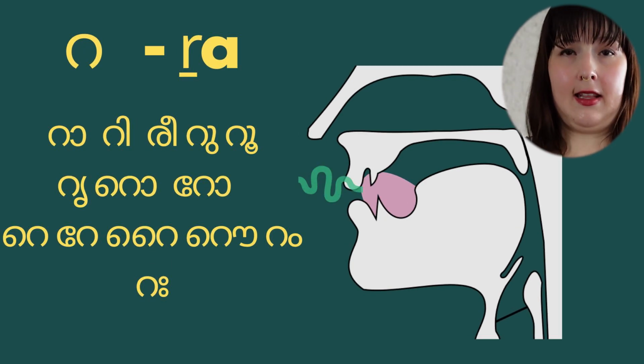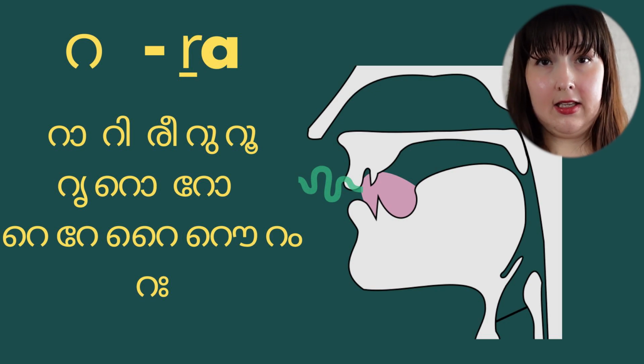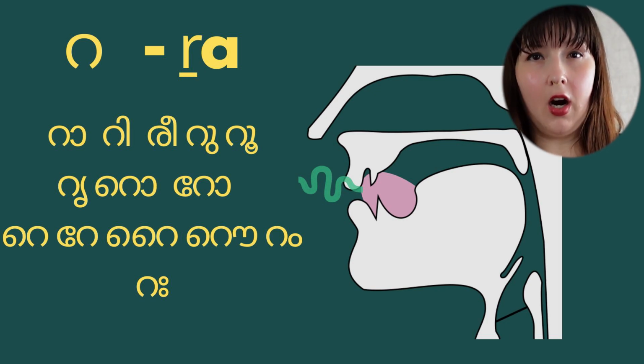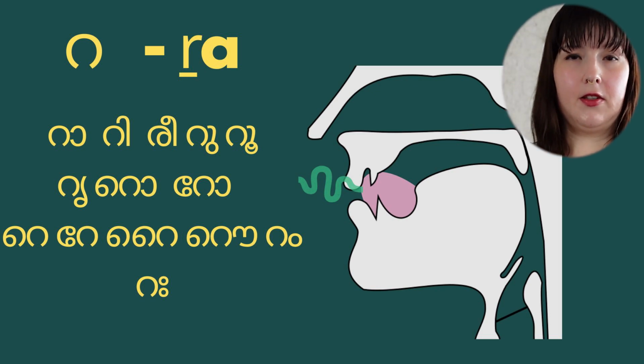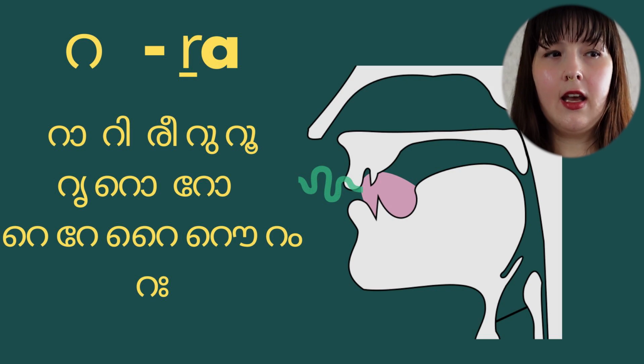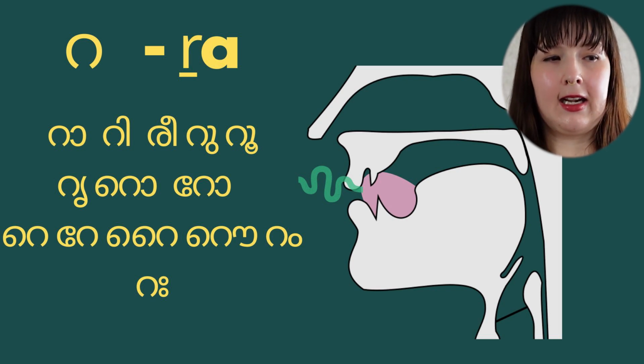Now we have the Ra. And this is more similar to the Spanish or Arabic R. It's almost a rolling, trilled R. So it's a hard R sound. Let's go together. Ra, ra, ri, ri, ru, ru, ro, ro, re, re, rai, rau, ram, ra.